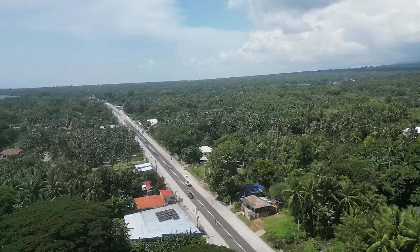Let's go home. All right guys, we're going home now. We're done free diving here. I really enjoyed it so much. It's been a long time since I went free diving with my husband. I think almost 3-4 months ago.